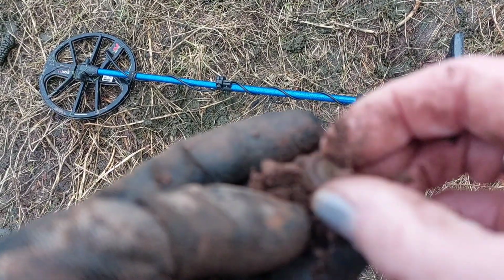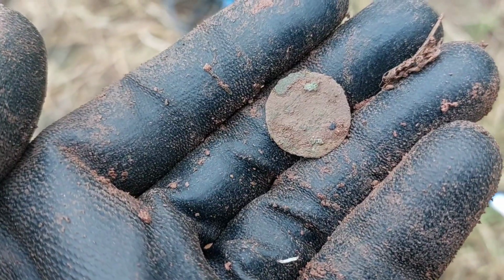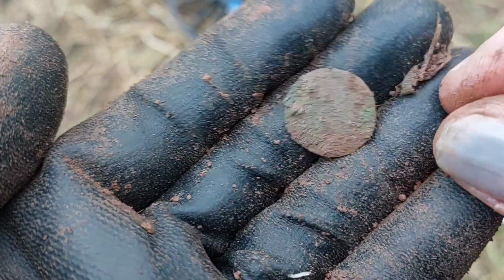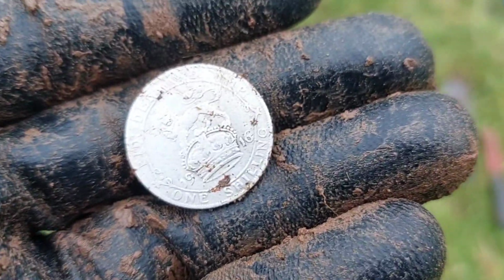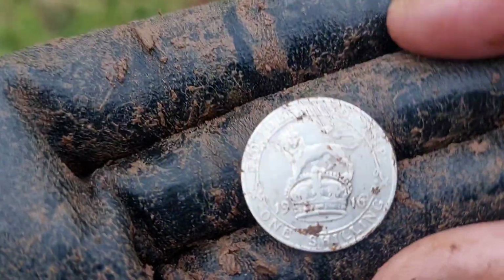There we are, I'm right next to a hedge. It's a cartridge. I think this may be a coin, but I'm not 100%. It's very thin. Can't see anything on it for now. Here we go, we're on the silver. I'm talking quiet because I've got people around me.